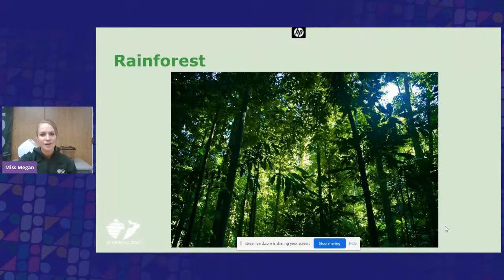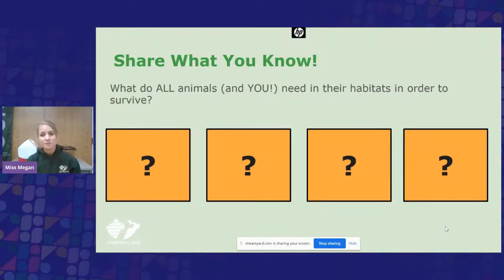Awesome job. Now that we've looked at a few different Michigan habitats, habitats are places where animals live. And there are certain things that all animals and humans like you need in their habitat in order to survive. Can you think of any? If you have someone with you, you can turn to them and tell them some ideas that you have. Or you can also motion different things that animals need. And then I'll tell you.